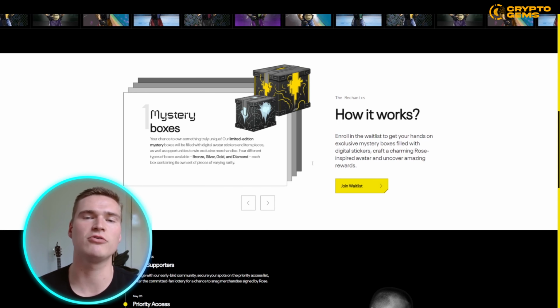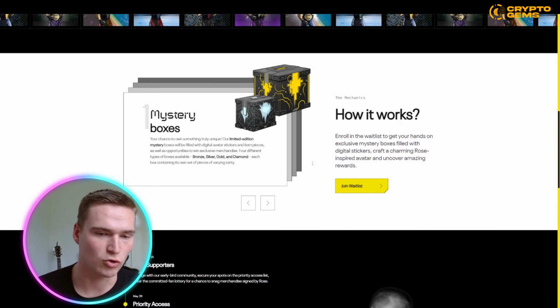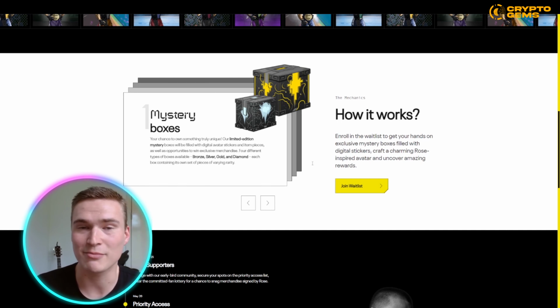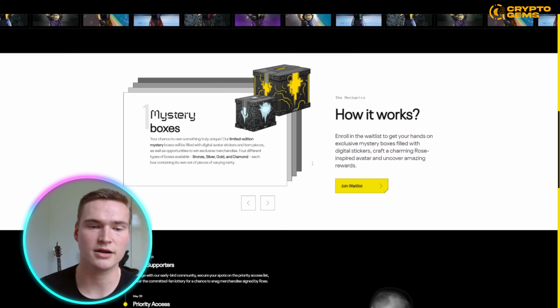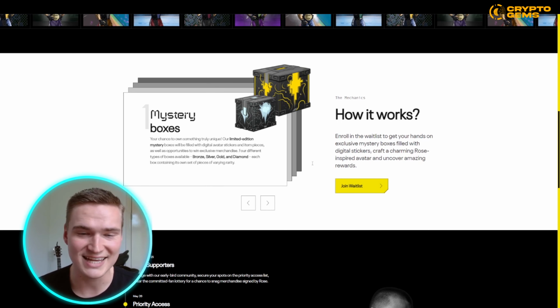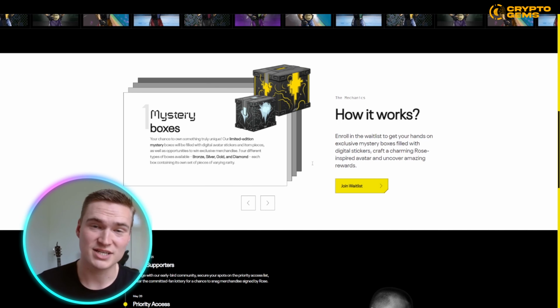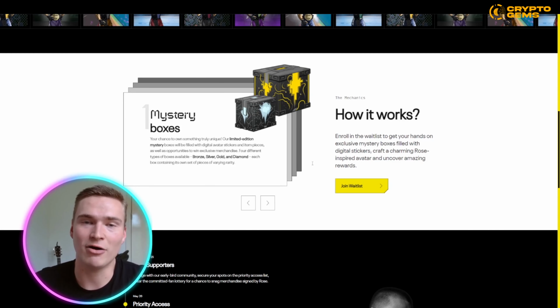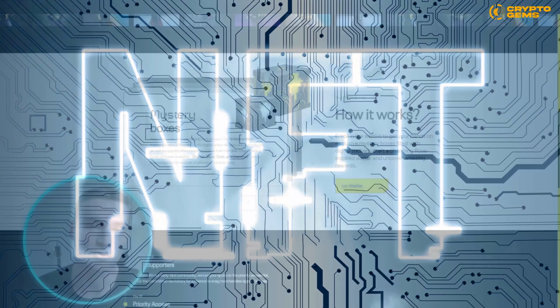Depending on if you buy bronze, which is $5, silver, which is $25, gold, which is $100, or diamond, which is $400, you will receive different tiers of items. So you have beginner, intermediate, advanced, and elite item stickers, and there are different percentages for what chance you have of getting them. And those athlete stickers are how you will build your own NFT avatars. But I will show you a little bit more how that works in a moment.